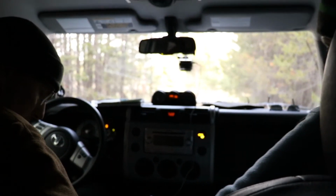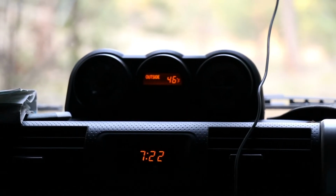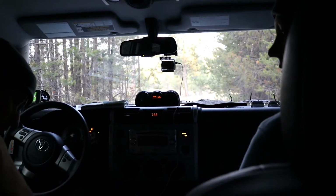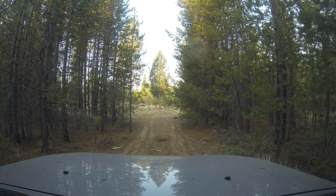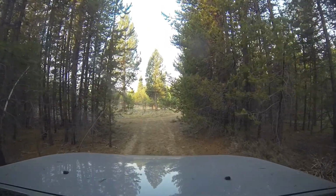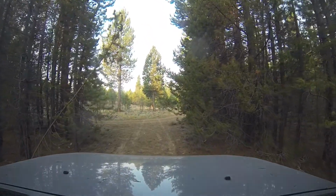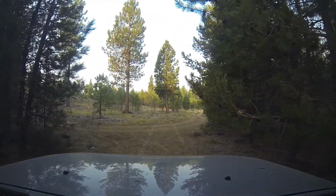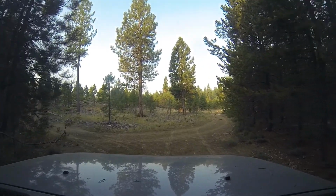All right, so the official temperature this morning is 46 degrees. That's pretty cold. Okay, it's August 10th, 7:20 in the morning. We're leaving our campsite here in Newberry. It is freezing this morning at 46, but a clear day. We're going to head to the caldera, check out some of that, and then we're probably going to go east and south over into Idaho.